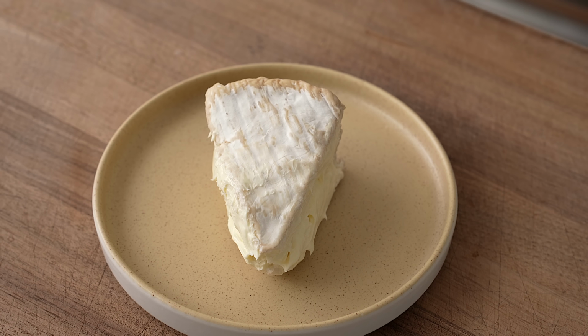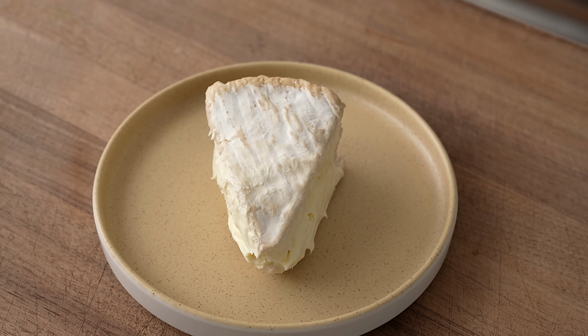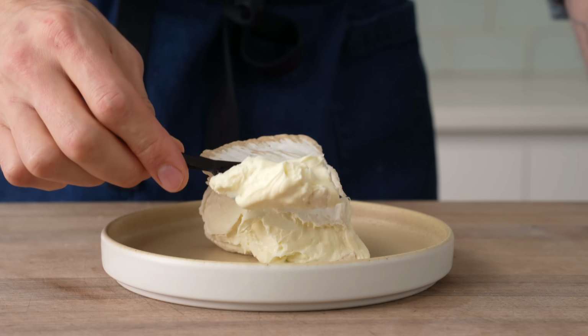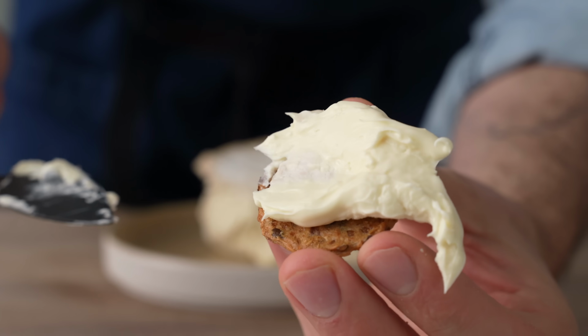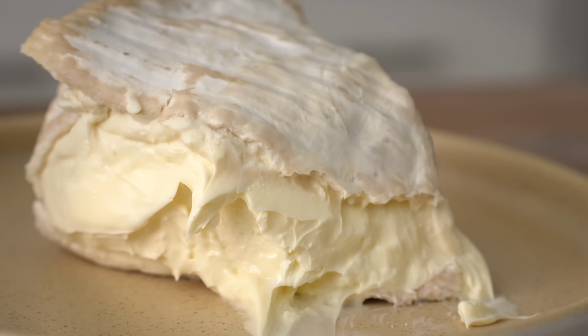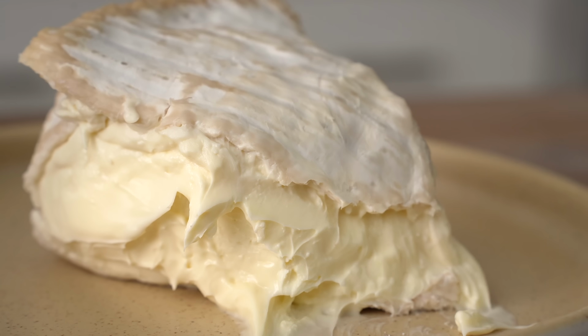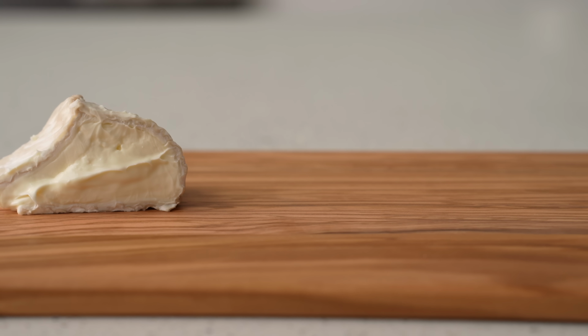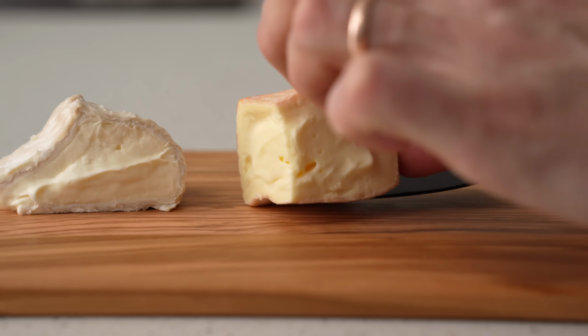I also said that this cheese was mold ripened. That refers to the white mold rind on the outside. That's called Penicillium candidum or geotrichum, and that mold is edible. It tastes mild and earthy and kind of mushroomy. The flavor of the interior of this cheese is rich and buttery, but overall pretty mild. Most people usually gravitate towards bloomy rind cheeses because they're pretty mild, and I think it's a perfect first bite at cheese.